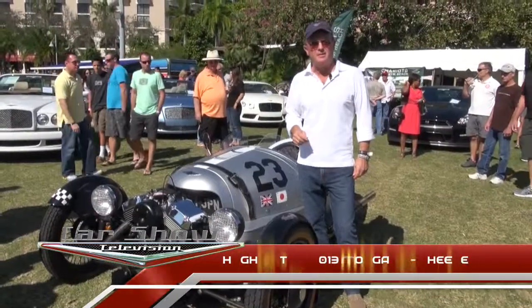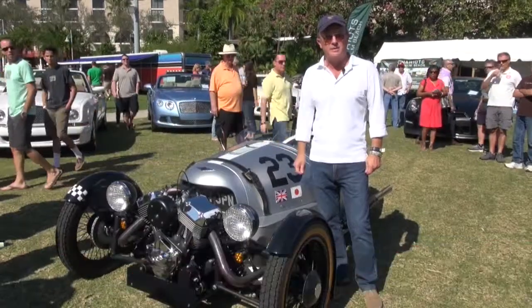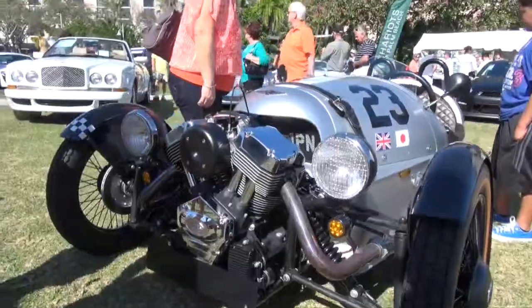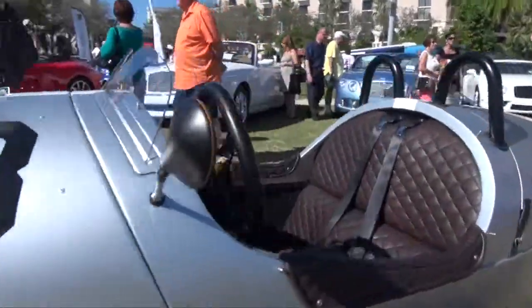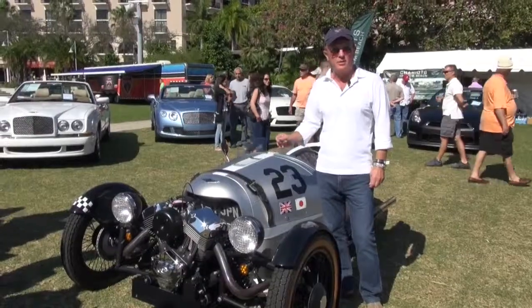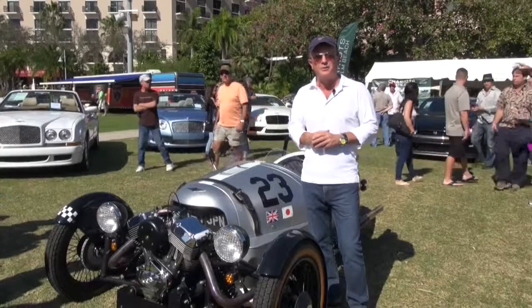My name is Hugh Bate. I'm the president of Chariots of Palm Beach, and we're the Morgan dealer for South Florida. This is a 2013 Morgan three-wheeler. This is a car that harks back to cars they used to build in the 30s. Morgan is a privately held sports car firm in England. They've been building cars for over 100 years.